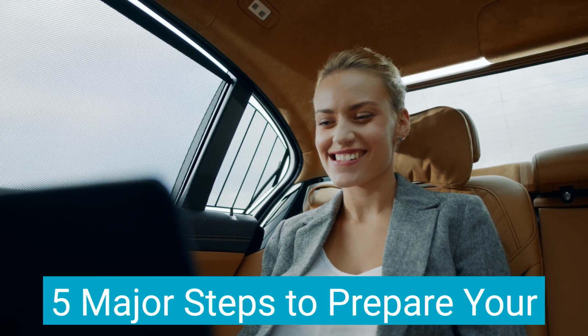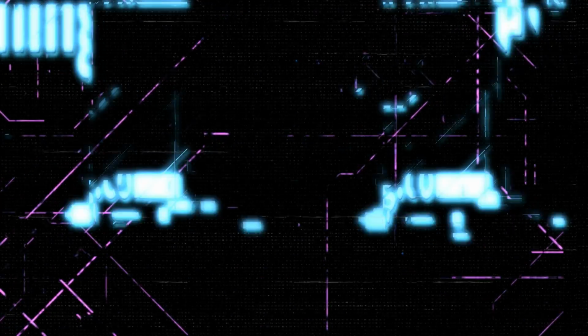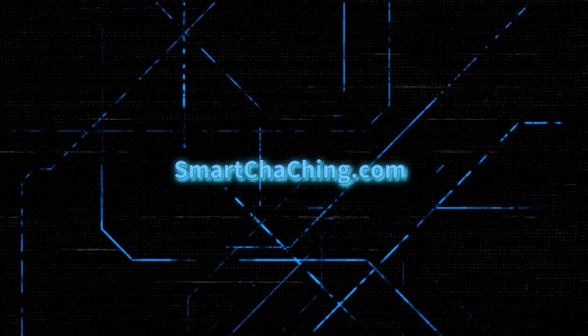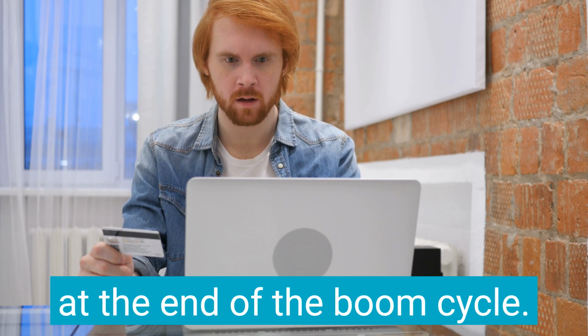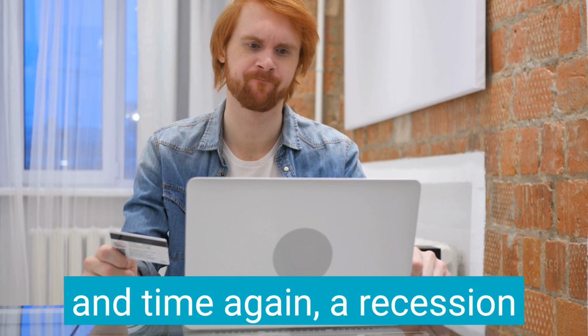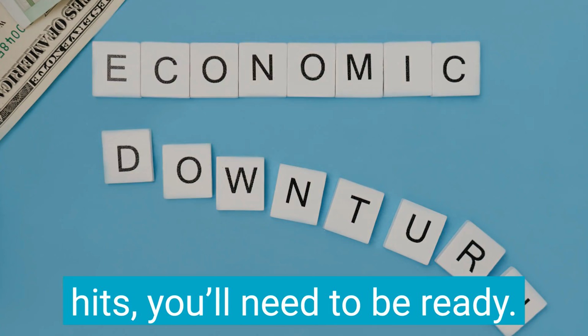5 major steps to prepare your finances for the next recession. Are you ready for the next recession? Many of you might be thinking that this can't be possible until we're at the end of the boom cycle. But, like we've seen time and time again, a recession is never too far away. When the next downturn inevitably hits, you'll need to be ready.